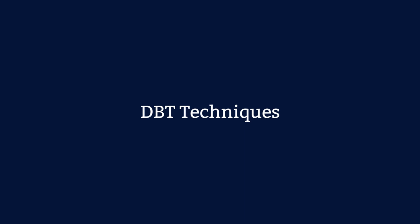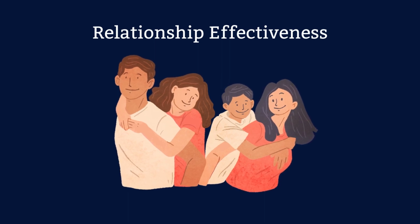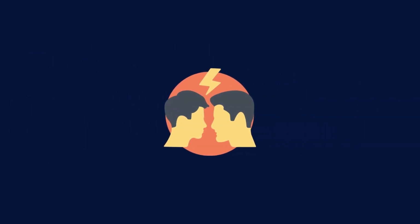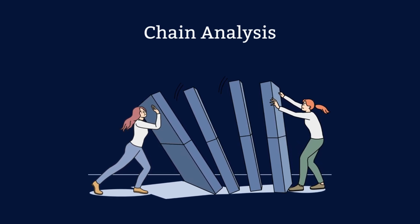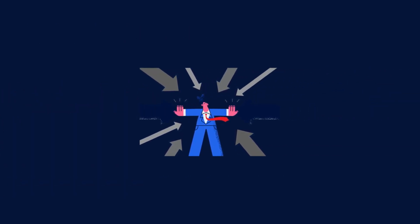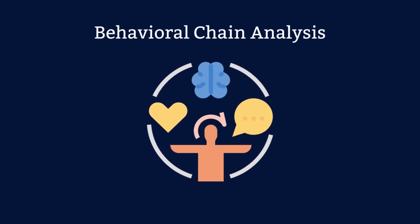Firstly, relationship effectiveness. This DBT technique helps clients develop better communication strategies and build meaningful relationships with those around them. It also focuses on improving clients' ability to handle conflicts in a healthy manner. Chain analysis. Chain analysis helps individuals identify the triggering events that lead to unhealthy behaviors. It also encourages them to explore potential alternatives for responding to those triggers.